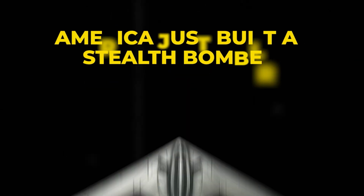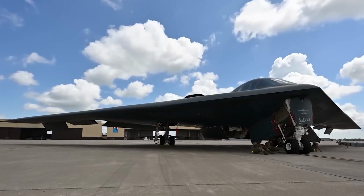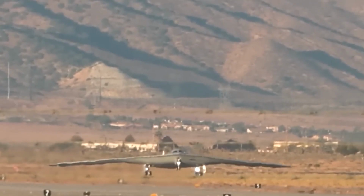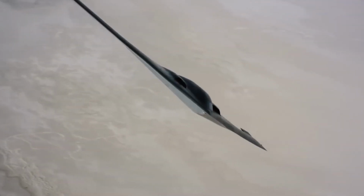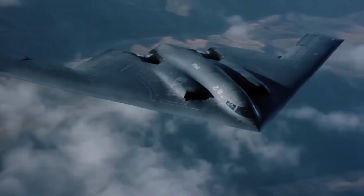America just built a stealth bomber that makes the legendary B-2 Spirit look like yesterday's news. After 35 years of trial, error, and pure innovation, the B-21 Raider takes American air power to a whole new level. Stealthier, smarter, and deadlier than the iconic B-2 Spirit. You know what's crazy? It's just getting started.